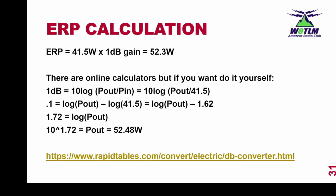How do you get dB? It's dB. So it's 41.5 factored by 1 dB, which when you calculate it out, 1 dB is equal to 10 log P out divided by P in, or 10 log P out divided by 41.5. 0.1 now because I had to divide by this 10. Log P out minus log 41.5, log P out minus 1.62, so this is 1.72. 10 to the 1.72 is now 52.48. Or you go to that calculator and you put those numbers in and click calculate and it gives you that number.